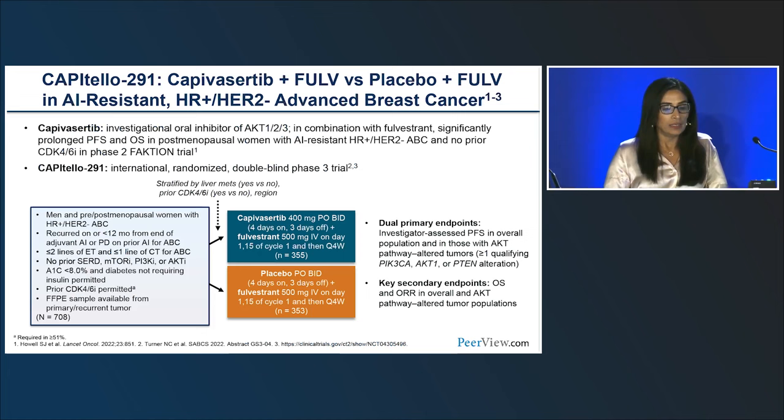OP-1250, or palazestrant, as we call it, is also being evaluated in phase 3 trials, and those trials are currently ongoing, including combinations in phase 1 that have begun.